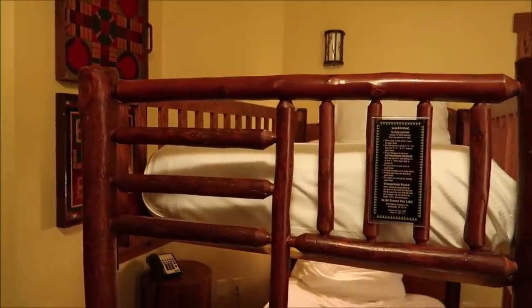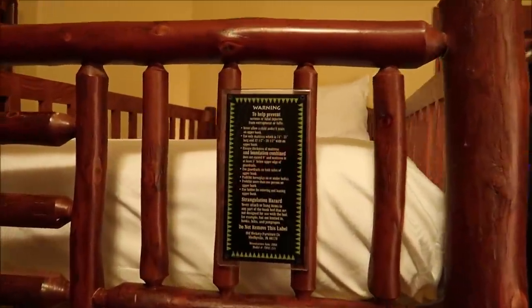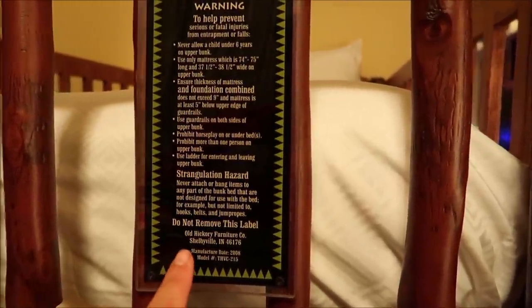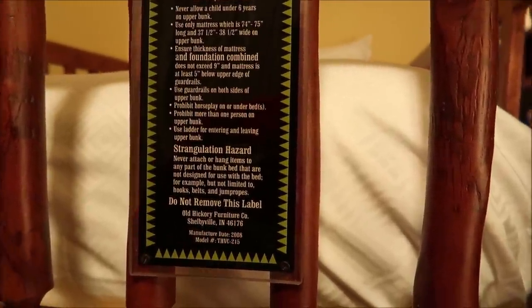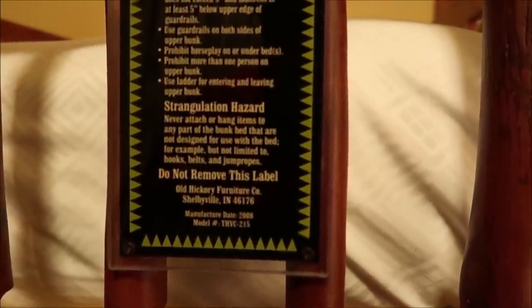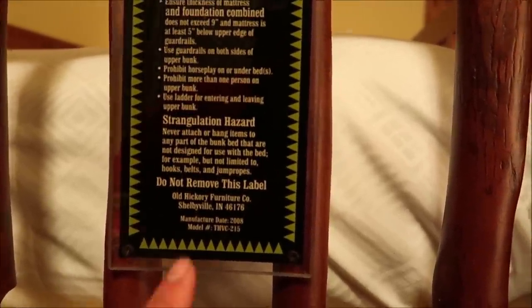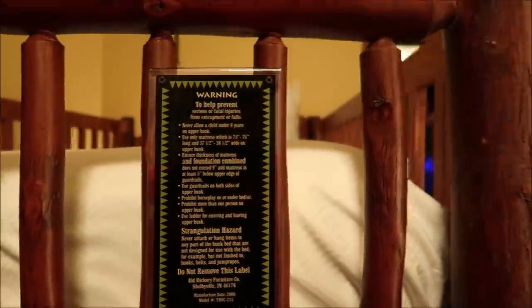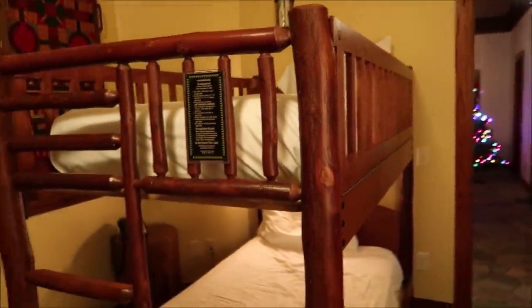Something funny I just realized about the bunk bed. You can actually maybe order this exact bunk bed from the company, because it's Old Hickory Furniture Company in Shelbyville, Indianapolis. And it actually has a manufacturing date and a model number. So I bet you can actually just buy one of these if you ever wanted to. I mean, it's a nice bunk bed.